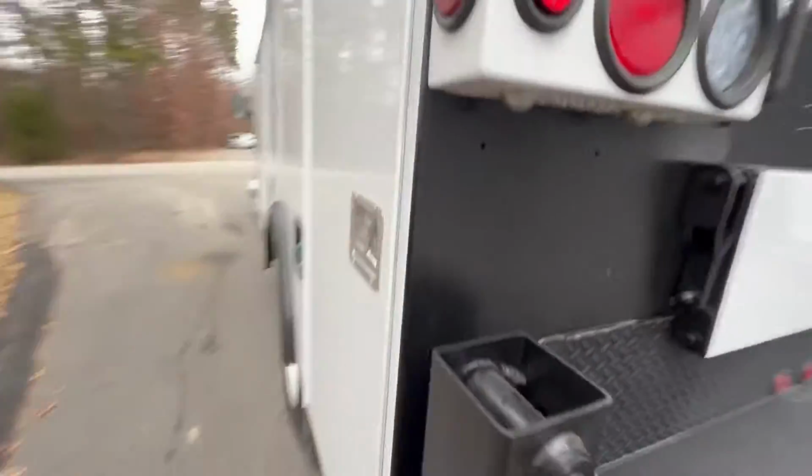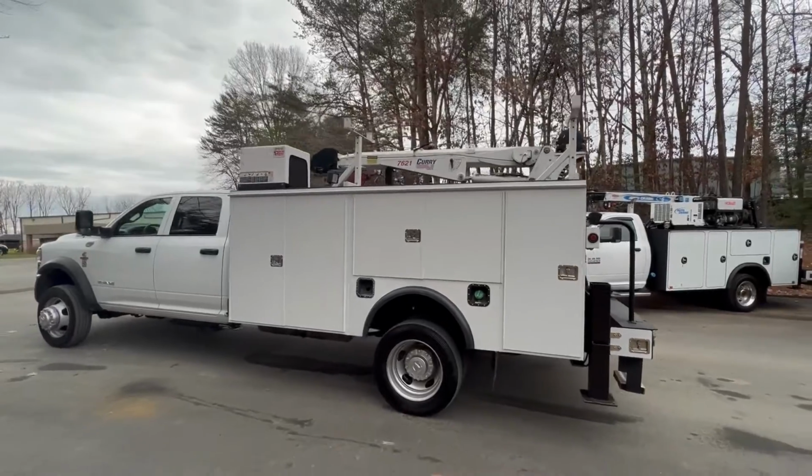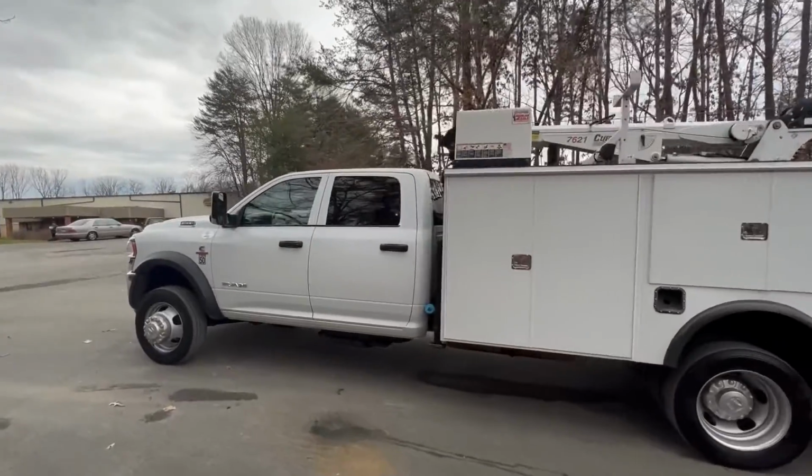So like I said, it's a 2022 Ram 5500. Crew cab, 11-foot bed, 7621 crane and compressor, 67,000 miles.